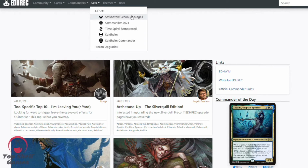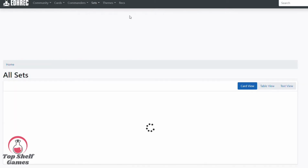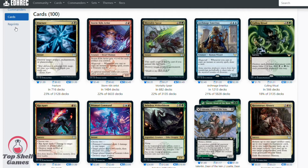So with that, let's move over to Edhrec, and Edhrec is a great tool to see what is going to be the most popular in Commander when it comes to new sets being released, along with checking out what cards have been most popular from any previous set. So we're going to click on cards because we want to see what the most played cards are. We don't care too much about the commanders in the set.